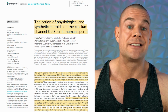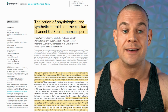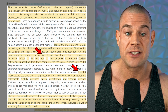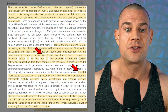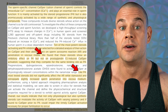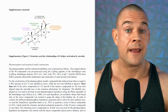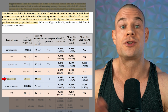And the second study I want to highlight is a little bit more recent, performed by Rahman et al., published on July 20th, 2023, titled The Action of Pharmacological and Synthetic Steroids on the Calcium Channel CatSper in Human Sperm. In this study, they investigated the effects of various steroidal compounds on sperm function when compared to progesterone. Long story short, most of these steroids interfere with progesterone's ability to produce healthy semen and normal fertilization to occur. So when you scroll down to figure 5, you can clearly see that stanozolol inhibits the progesterone receptors at 10 micromole concentration. And this is further confirmed in the supplemental table, where stanozolol is basically at the top of the list of all the named steroidal compounds.